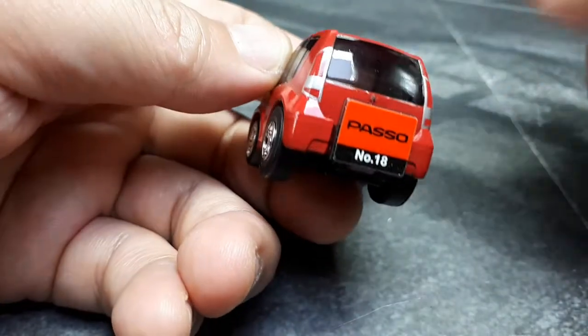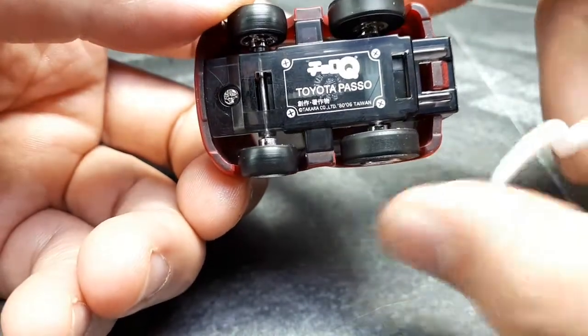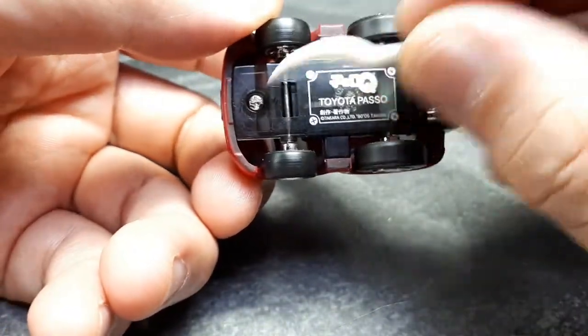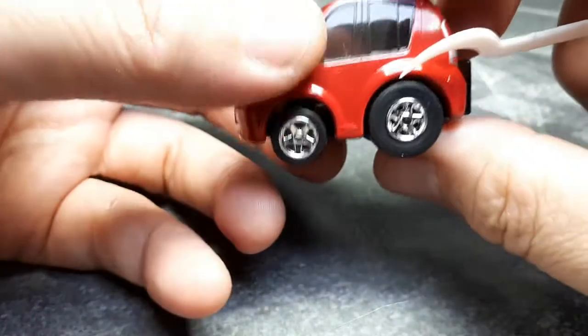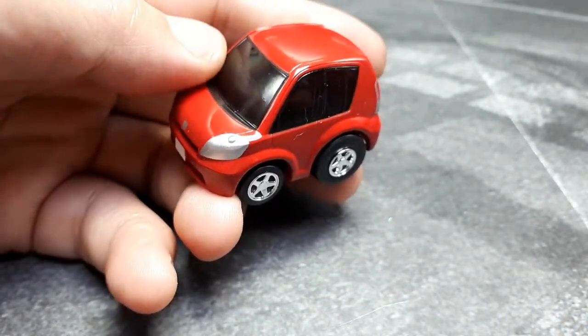So Passo number 18. Was that a mint or something? Anyways, the toy says 06 on the bottom, standard construction, screw in a tab. So I'm gonna have to modify this. I will be back.